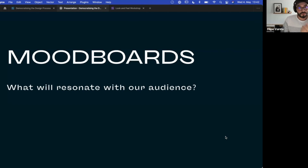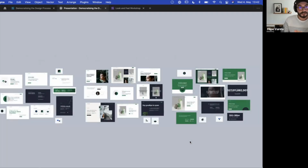So for the next stage, we used mood boards pretty effectively to answer the question, what will resonate with our audience? This allowed us to show something very visual early on without tying it to specifics. We had laid down the foundation for layouts, but then we exploded those layouts and presented them in 3 different piles so that we were creating our own mood boards.